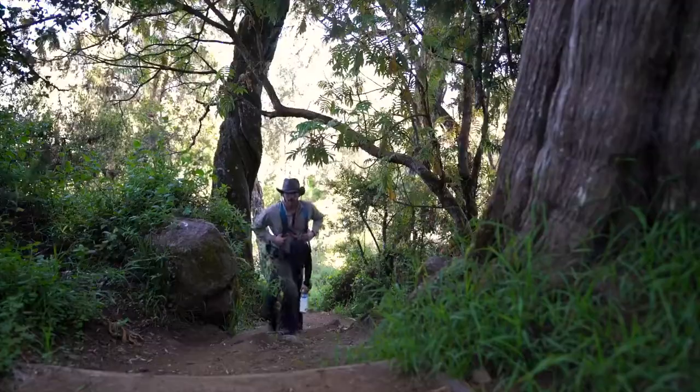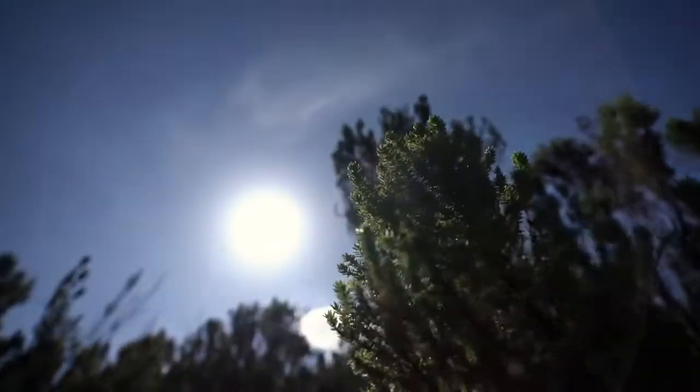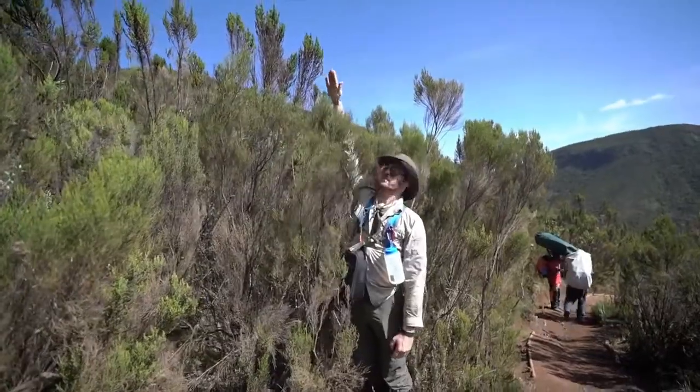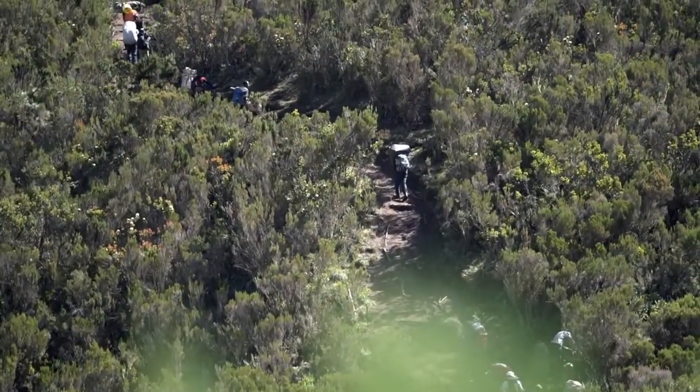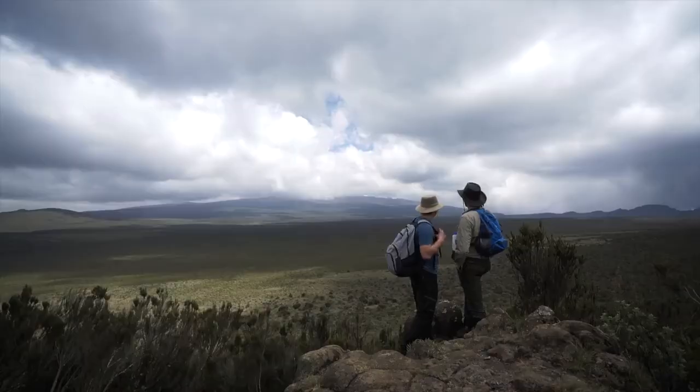At some point, you have to say goodbye to that canopy of shade, and you emerge into the heather zone. At right about 10,000 feet, rainforest stops. In the heather zone, the vegetation becomes much, much smaller and less dense. There's no more shade, no more canopy. We lost the canopy from the rainforest. Yeah, and that was critical.